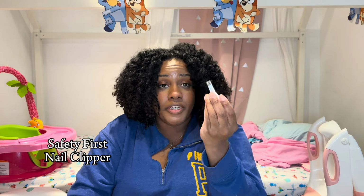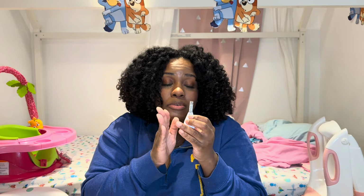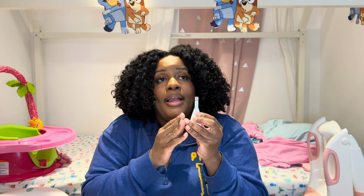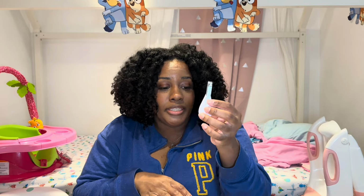Nail clipper. You're going to need a nail clipper. This came in a pack of 2. This is Safety 1st. It doesn't really matter what brand you get. But you're going to need a nail clipper because their nails grow so much and get so long, and they're just going to be scratching up their faces. It doesn't matter how much you try to prevent it. Babies always scratch their faces. But you're going to need a nail clipper.